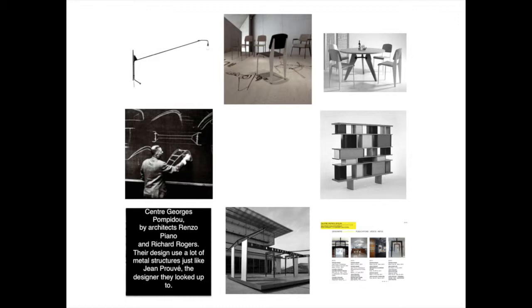Centre Georges Pompidou by architects Renzo Piano and Richard Rogers. Their design used a lot of metal structures just like Jean Prouvé, the designer they looked up to.